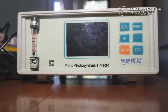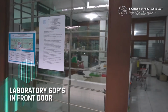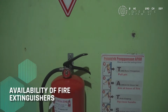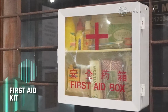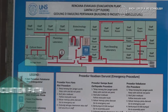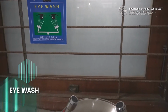In the lab, we can find various safety instructions such as evacuation plan and lab standard operational procedures in front door, fire extinguisher, first aid kit, hydrant, evacuation route and eye wash.